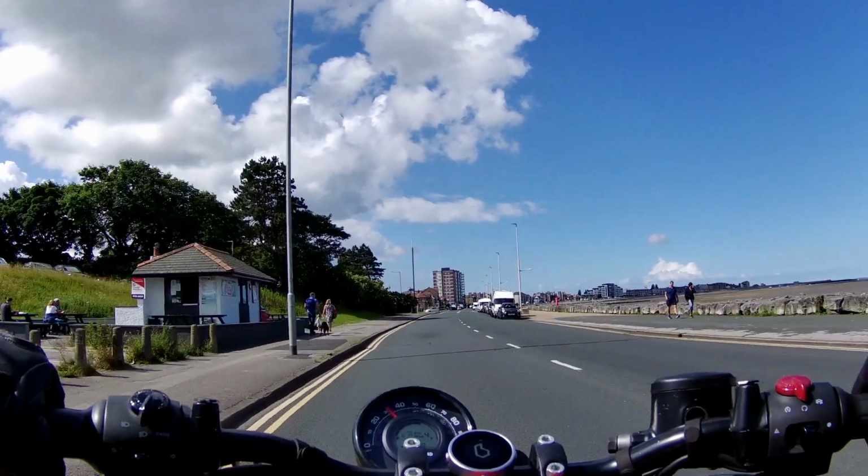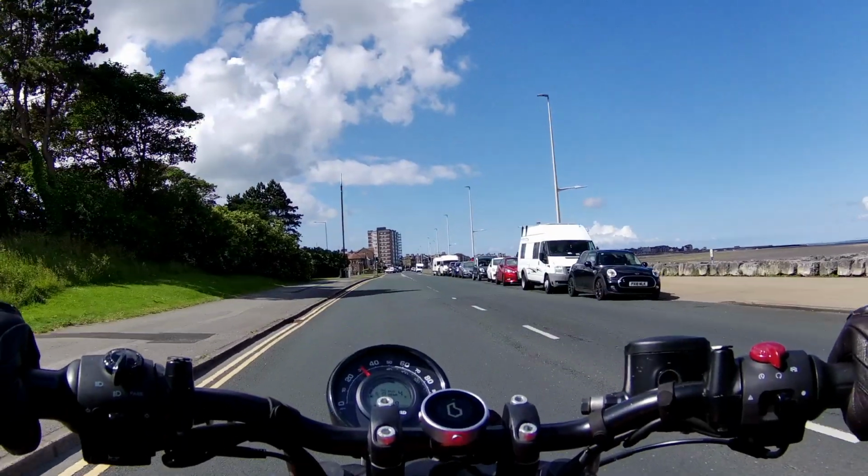Lovely long seafront here. We'll walk about maybe 3.5 to 4 miles to Heysham.